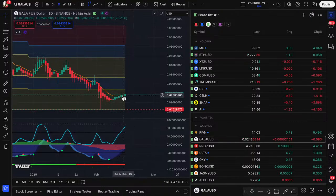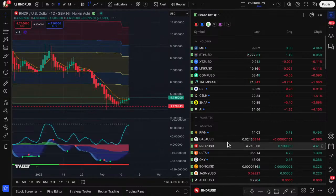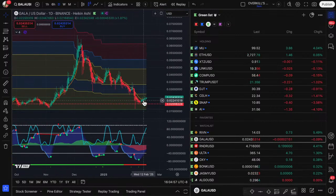And we just got the new candle right there. You guys saw that form. So it is breaking over the 9. So I'd move my stop loss up on this one to 2 cents on Gala. But I do like the fact that it's down here at the lower part of the golden zone.